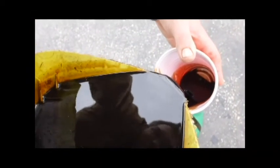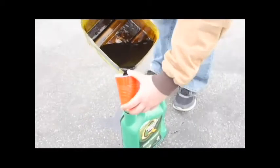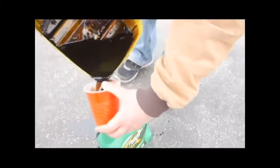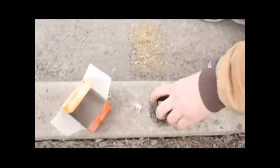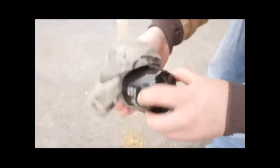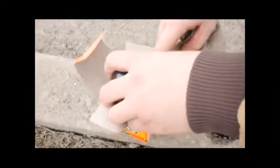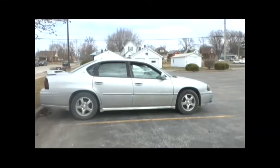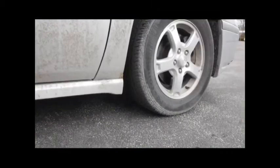This takes a little bit since I don't have a proper funnel like we discussed earlier. After this, I take the old oil filter, wipe it down, and put it back in the box. If you have a bag, that would be great to put it in. Make sure to wipe up any spills, obviously, like I just did, and this way I can transport the oil filter. And that's basically how to do an oil change.